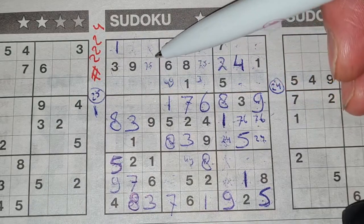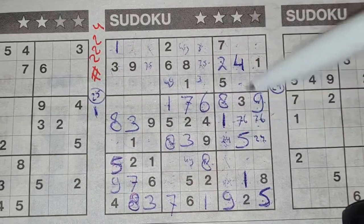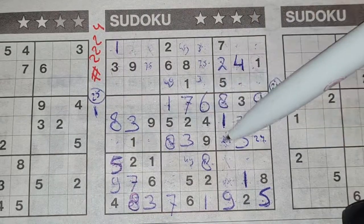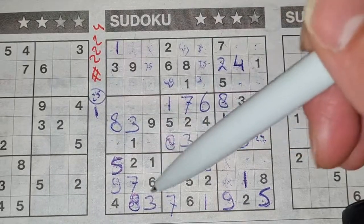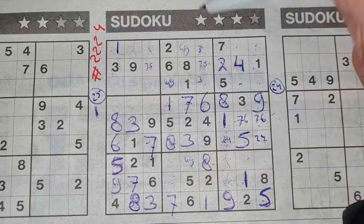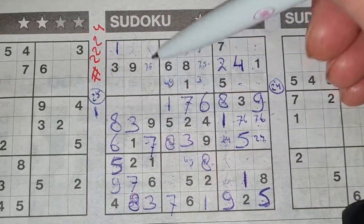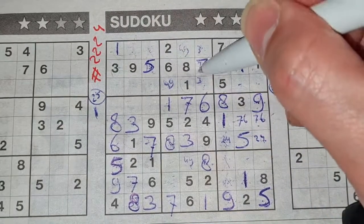2 and the 4. So now we have 2 numbers left in this row. 1, 2, 3, 4, 5, 6, and the 7 are missing. We see here 6, no 6 there. 6 should be here, and the 7 goes there. Now we have a 7 here, so this can't be 7 anymore. This should be a 5, and this should be a 7.